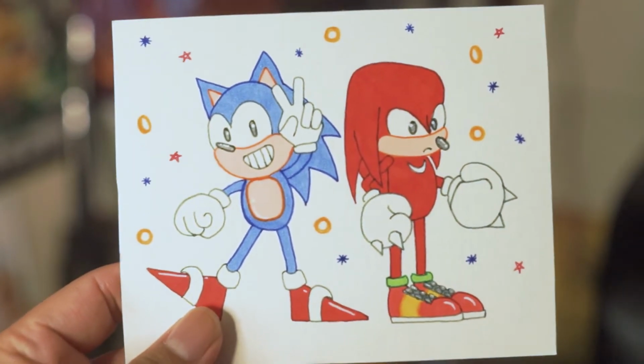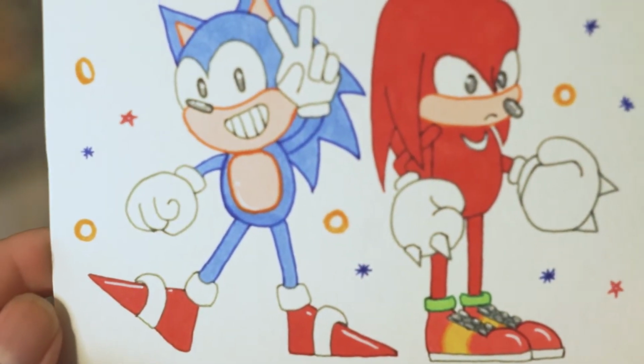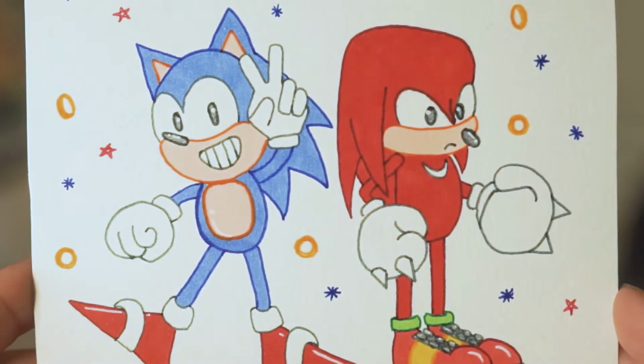I'm just kidding, we don't have that many cartridges. But here's a nice picture drawn by my dearest friend Maddie. It's Sonic and Knuckles alright, but to my knowledge, it's not exactly a cartridge, so it's really hard to determine where to rank it. So I figured, why not put it right here next to the main event? It does have Sonic and Knuckles, so therefore, I do believe it belongs on this list. It's beautiful and one of a kind, and definitely deserves the spotlight.